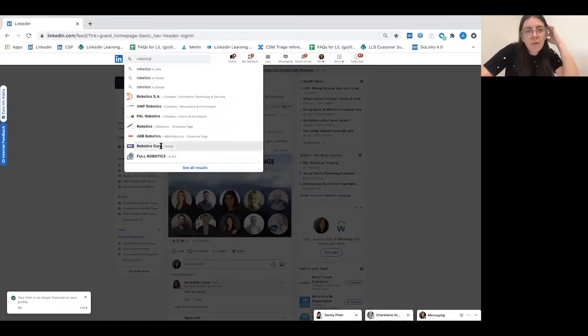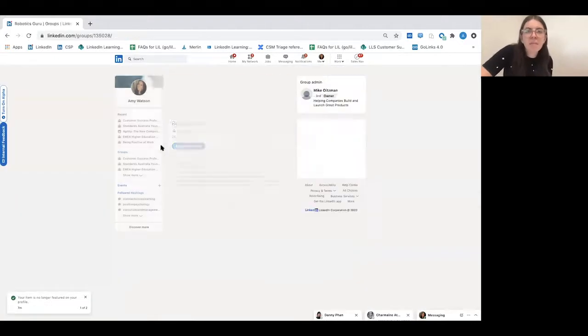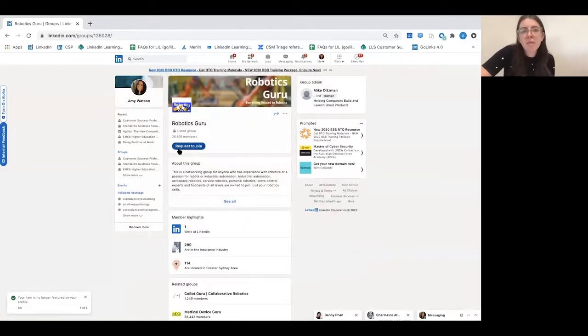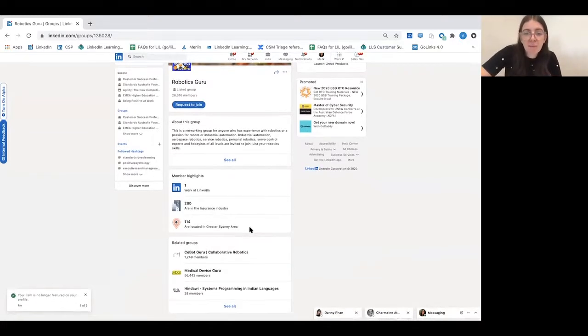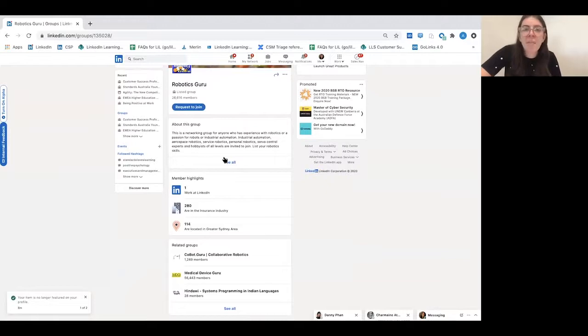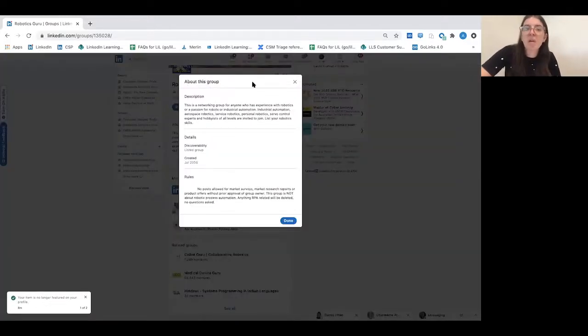So here we go, robotics guru. You can actually filter them, but you then request to join it. You'll see that this one here has 26,000 members. You can get a good idea, it pulls data from your profile around who's in there. Because I used to work in the insurance industry, I think that's why it's pulled that data there. It's saying that there's 114 people in Greater Sydney. Then it gives you a little bit of an intro into what is in this group as well, and whether you can contribute or whether you can't.